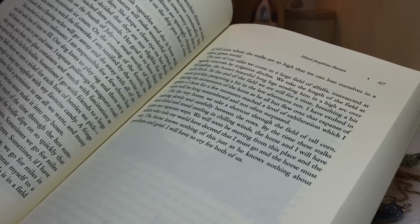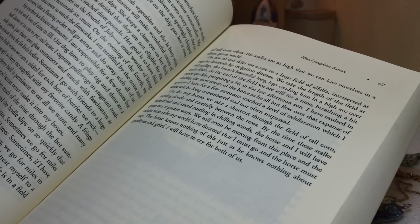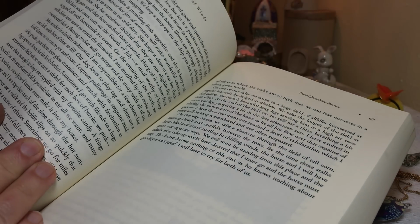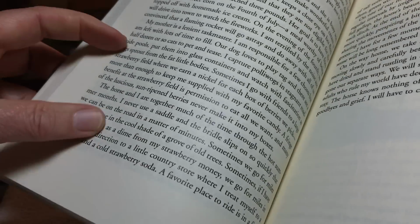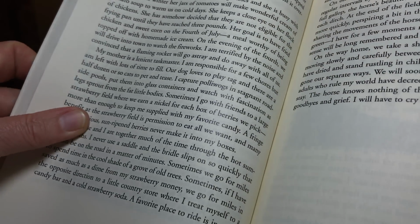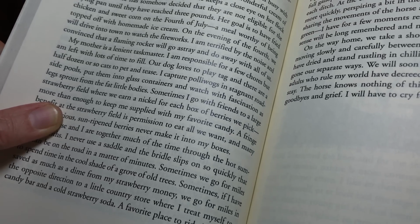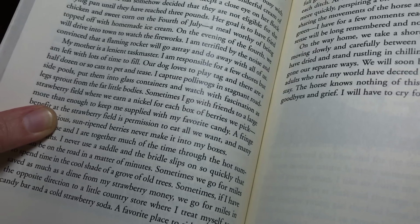On the evening of the 4th, we will drive into town to watch the fireworks. I am terrified by the noise and convinced that a flaming rocket will go astray and do away with all of us. My mother is a lenient taskmaster. I am responsible for a few chores, but am left with lots of time to fill. Our dogs love to play tag, and there are a half a dozen or so cats to pet and tease.